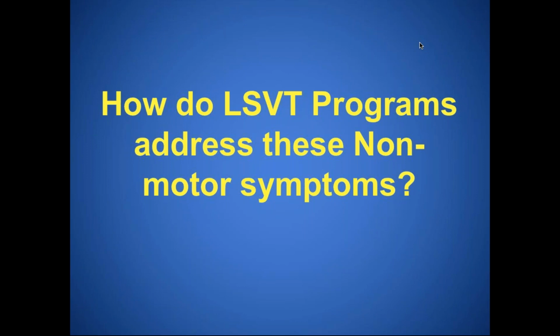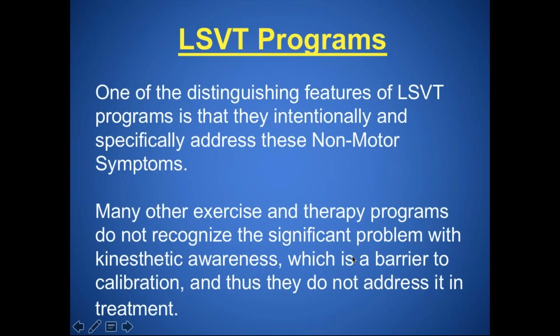Next slide, please. So when we think about LSVT programs, they're administered in an intensive manner to challenge the impaired system. So we're really looking at, in Parkinson's disease, this decreased amplitude across the system, and we're working to increase that amplitude. So the techniques are specific to Parkinson's disease. So the bradykinesia, slowness of movement, hypokinesia, reduced amplitude of movement, and this kinesthetic awareness or sensory mismatch that Beth introduced that we'll talk about in a little more detail, as well as some of these subtle neuropsychological deficits.